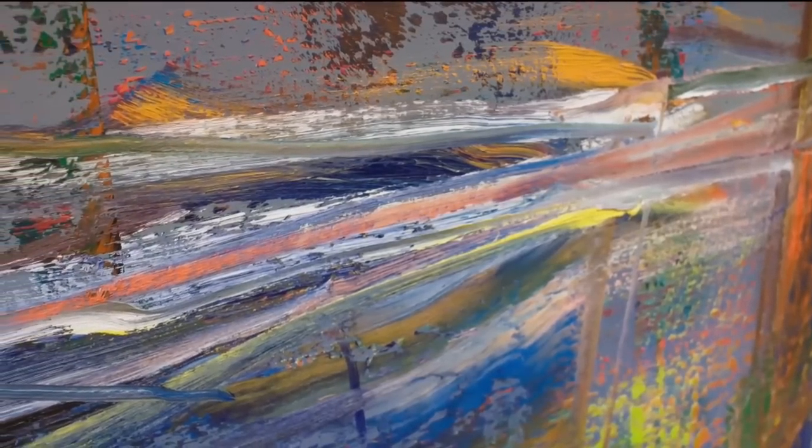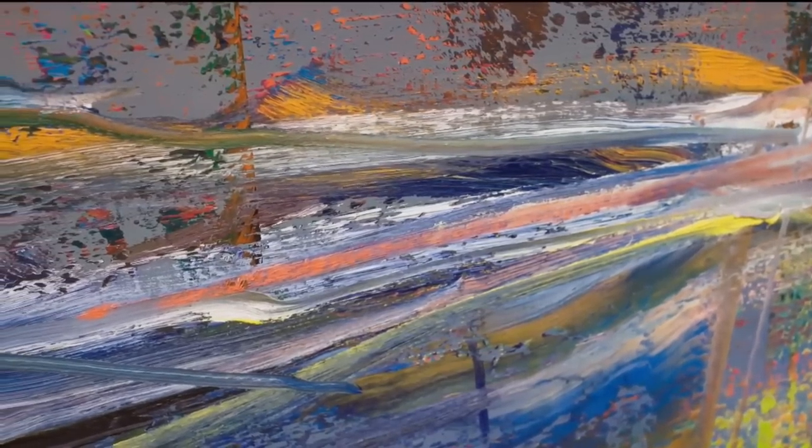I think that's what really resonates. There isn't this glossiness about it. There's this sort of earthiness and physicality to it, which has quite a lot of depth.